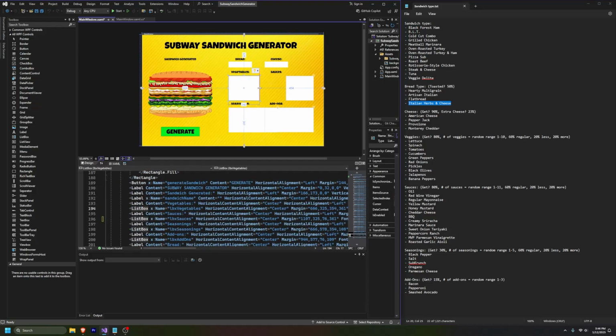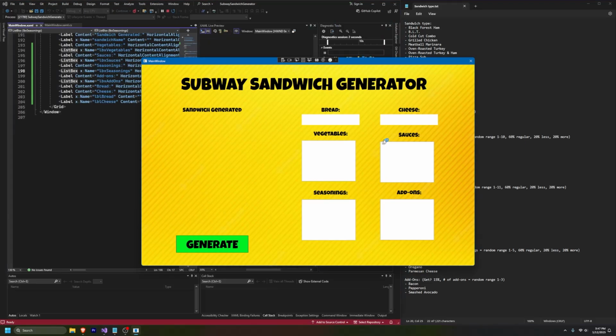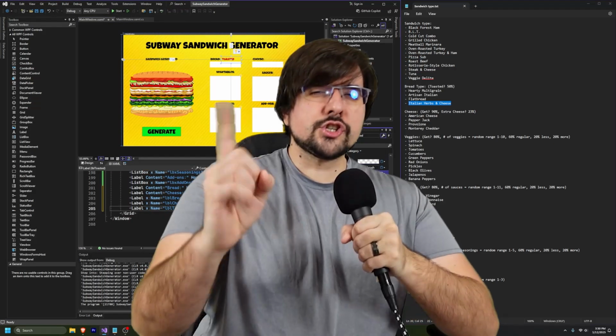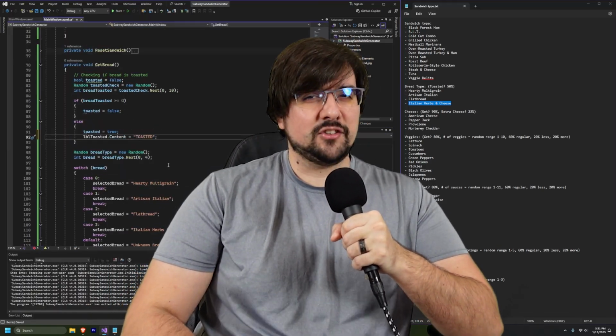I've gone ahead and programmed a random Subway sandwich generator using all the possible options listed on the Subway website, including the ability to add extra meat, veggies, cheese, or less of them. This truly is a one-of-a-kind program, and boy howdy am I excited to show it to you.